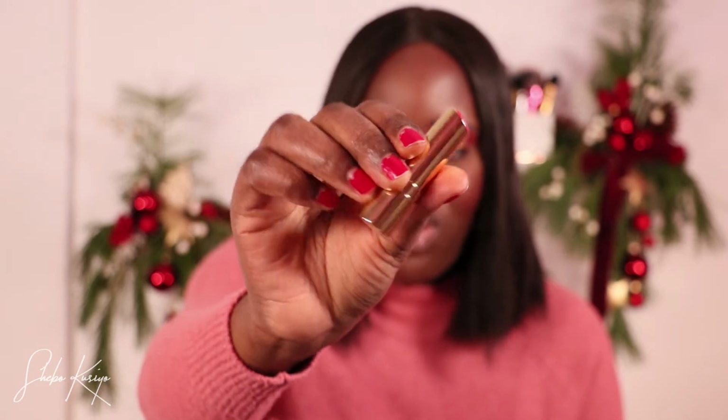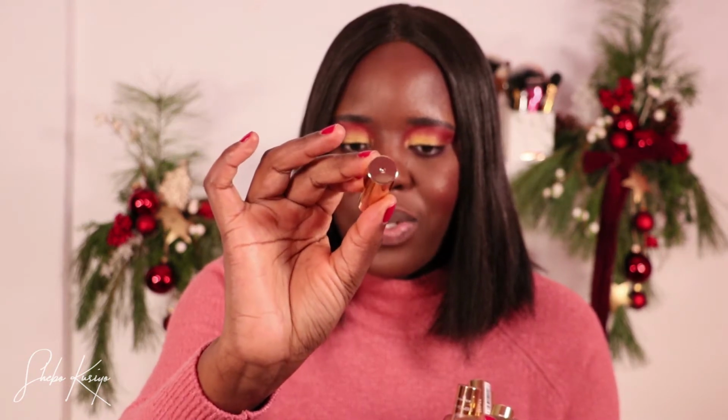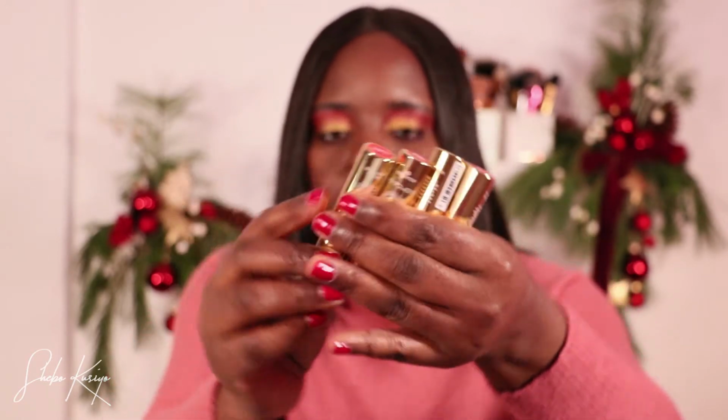Right here you can see it's all plain, so if you were to switch the lids around, you would most likely be confused about which name goes to which, because they don't have any writing at the back to say this is this lipstick name. But anyway, they all look slightly different, so you would be able to tell even if you switch the lids around. When you open the lipstick, you'll be able to tell which is which.